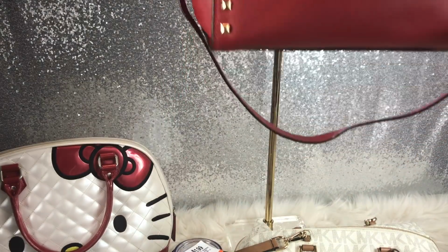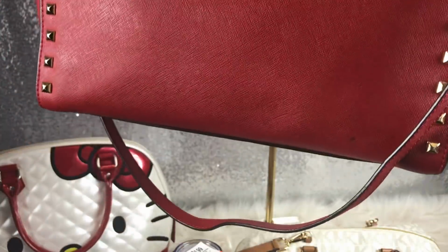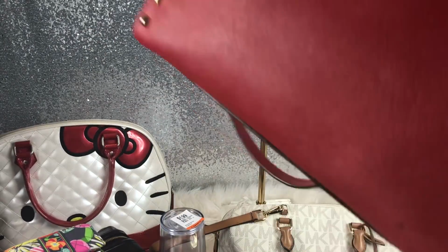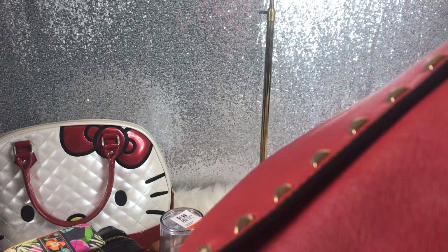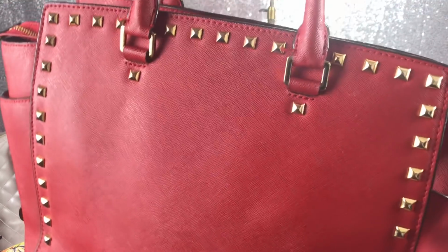This is a Michael Kors red studded Selma. Yes, this is a Selma, I believe. And it's in really good condition. It has one little spot right there. And it has a spot right here, which I don't know if I can get out or not. I didn't even try. It's just been waiting to do a video.